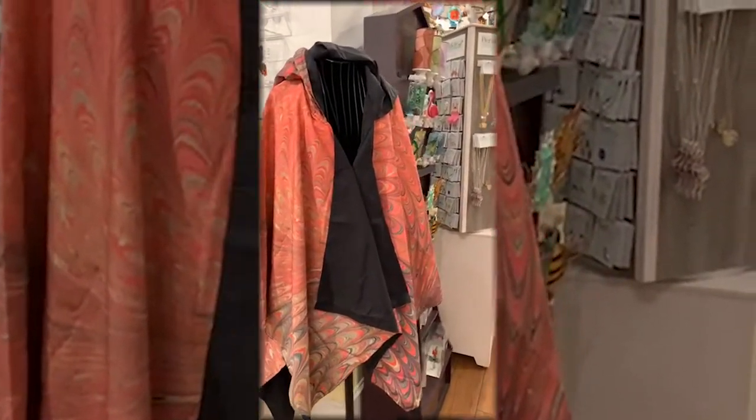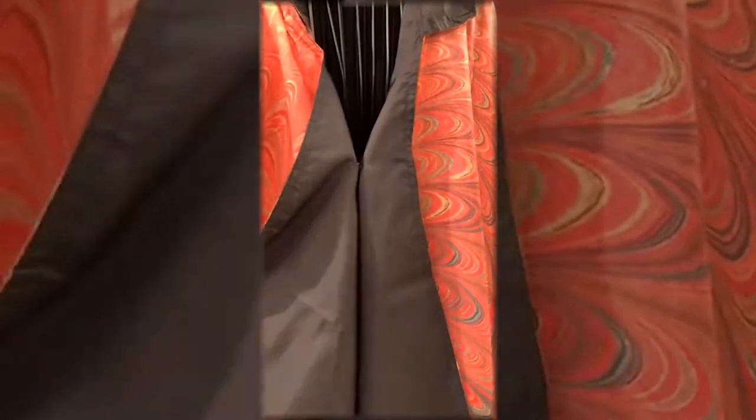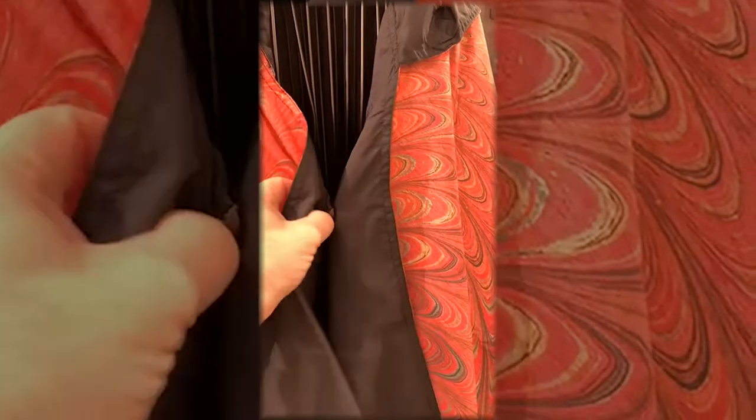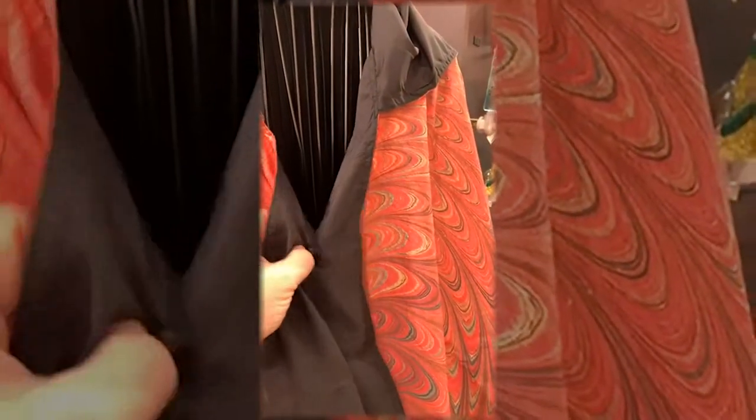This is really neat. It's reversible, so if you're feeling fancy, you can have the printed side out. If you're not, then you can reverse it to black. It has one button here to hold it shut in super, super windy conditions. The rest of it is magnet closure. So the naked lady underneath is metal.